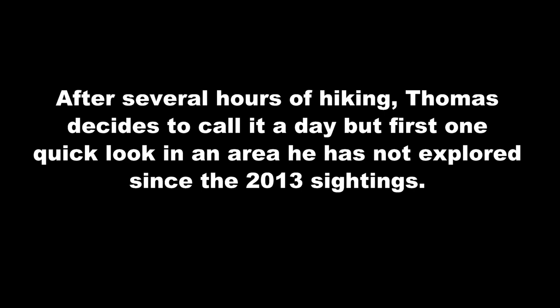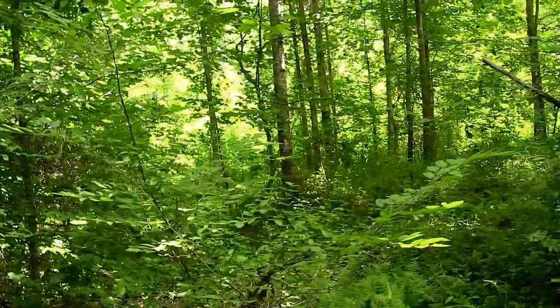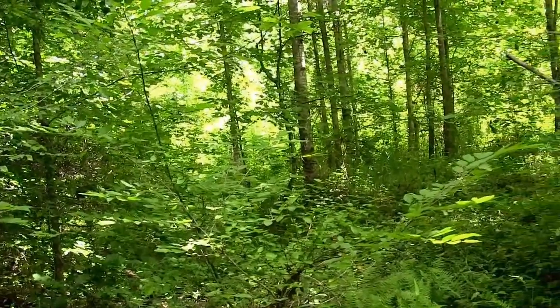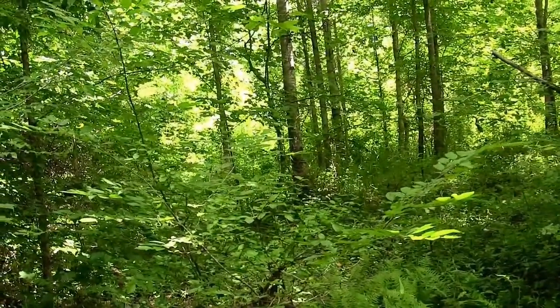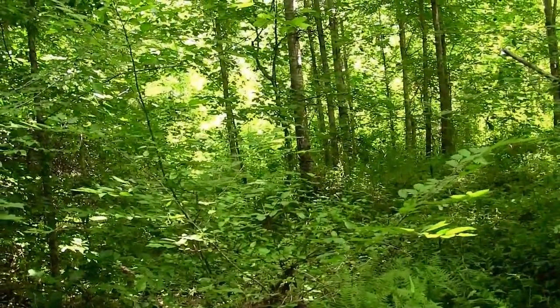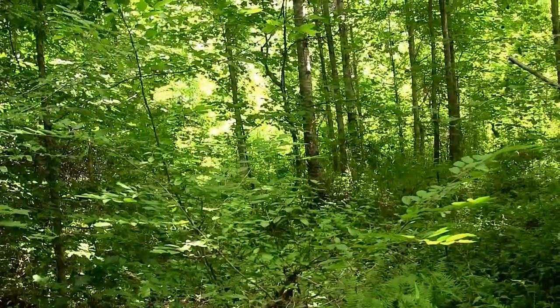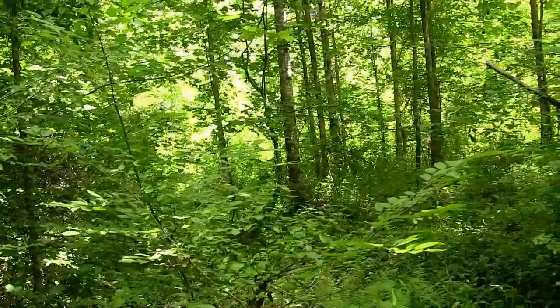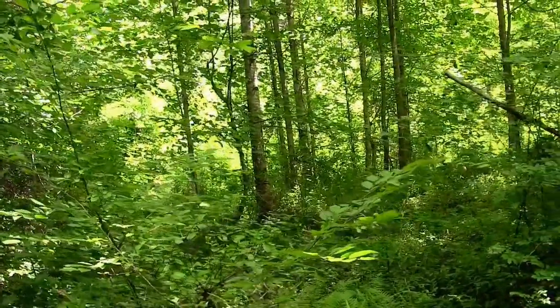After several hours of hiking, Thomas decides to call it a day. But first, one quick look in an area he has not explored since the 2013 sightings. I've not really been on this side since the actual sighting that my dad had. This is the direction that the Bigfoot went. We did find tracks and stuff in here before when it actually happened, a few days later, but this is the first time I've been back on this side since then, so I'm gonna look around a little bit.